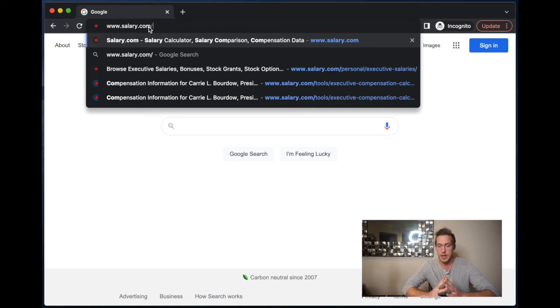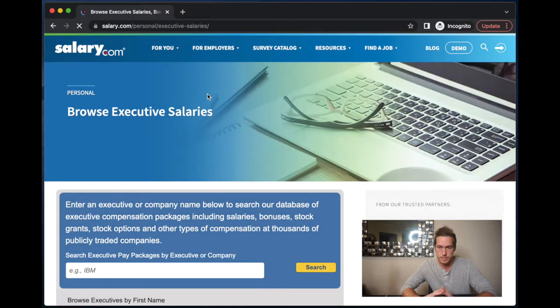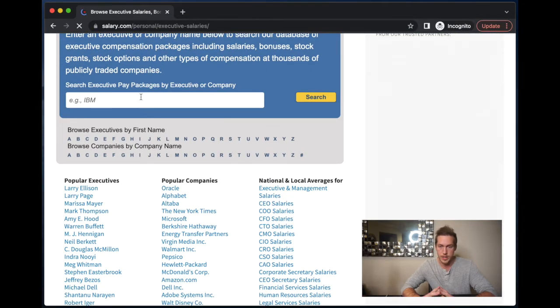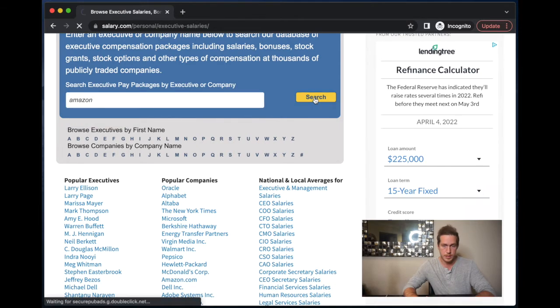It's salary.com. First, you're just going to want to enter in this URL. It is salary.com/personal-executive-salaries. You're going to scroll down. It's going to give you the option to enter in the company that you're researching or the executive member. Today's example, we're just going to use Amazon, just a basic option.